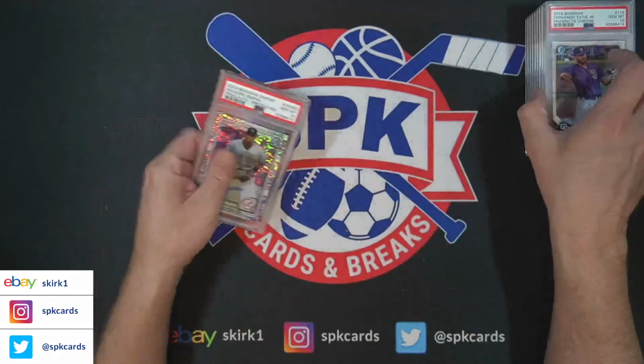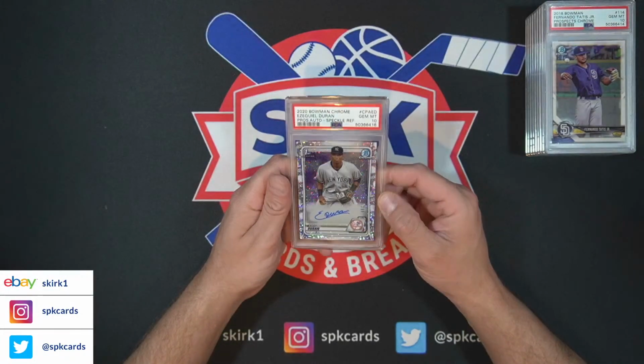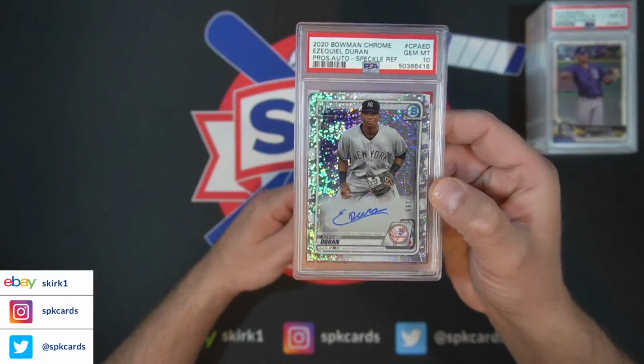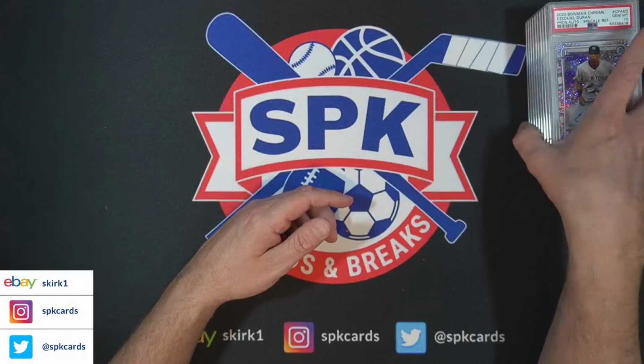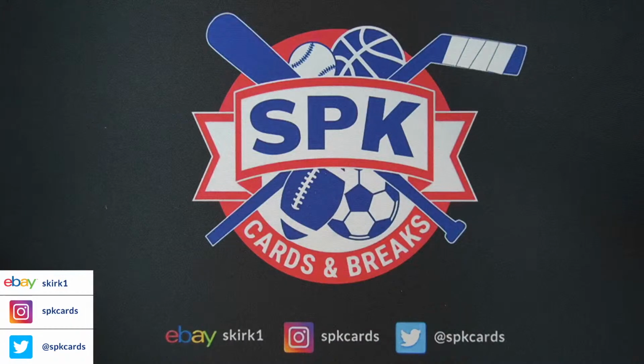And the last card is a 2020 Bowman Chrome Ezekiel Duran Speckle Refractor. This one was numbered to 299. It came back at 10. Cool. And that's all she wrote for this submission. Again, 140 cards, and it was roughly a 60% gem rate on it. So for turnaround time, again, 8 months when it was received. So probably they're out of my possession for about 9 months total.